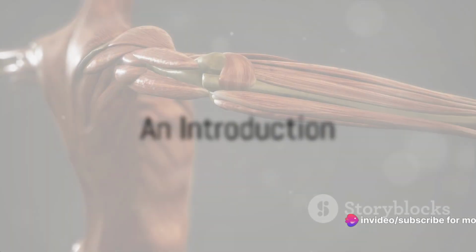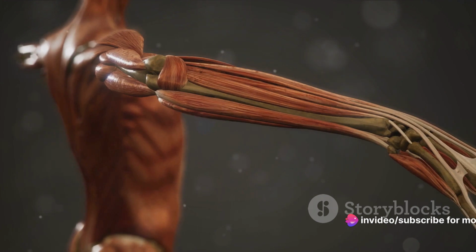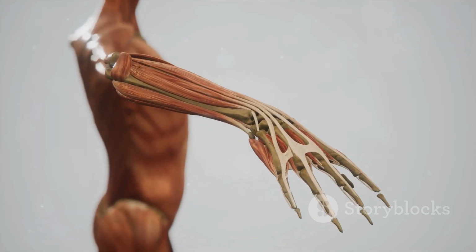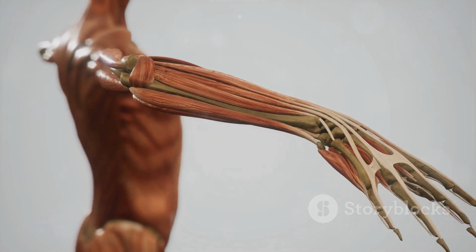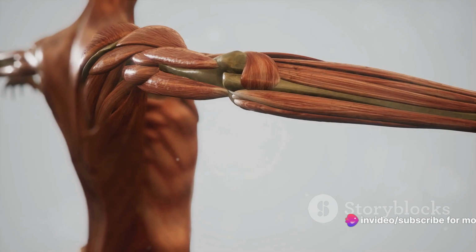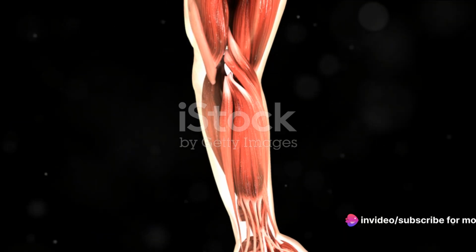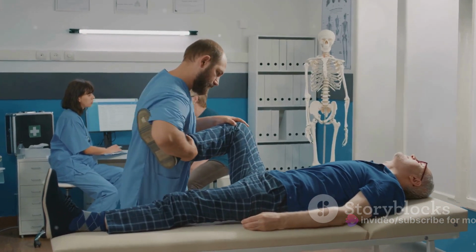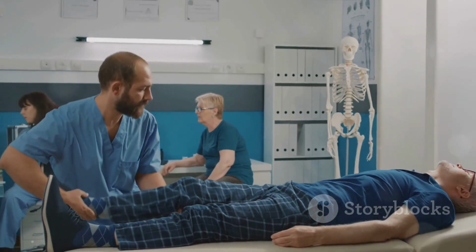Have you ever pondered how we are able to move, lift, and maintain posture? The answer lies in the intricate workings of our muscular system. This marvel of biological engineering is a symphony of cells and tissues working in harmony to allow us to interact with the world around us. It's a system that's integral to everything we do, from the beating of our hearts to the blink of an eye. And yet it's a subject that's often overlooked.